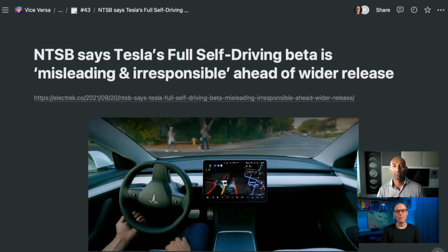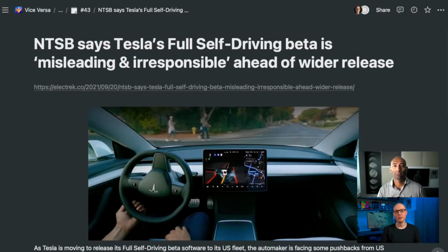But we'll find out. The reason I thought this story was really interesting was the debate around full self-driving. However you feel about the head of the NTSB saying these comments about it being misleading and irresponsible, how do you feel about the labeling of full self-driving? Because I know I may not have a popular stance here, but this is not full self-driving. This is not self-driving. This is still a level 2 driver assist feature that's being labeled as full self-driving, which creates this misperception.